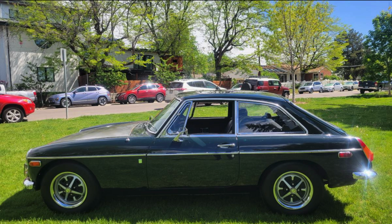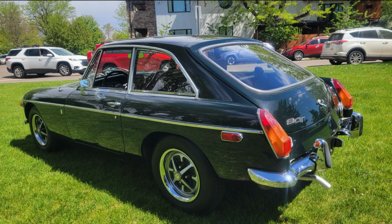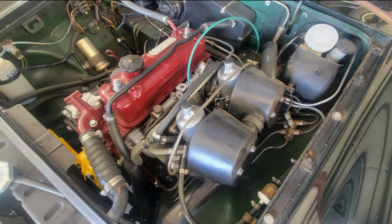I just feel like it looks really good with the type of chrome that they put on there. Again, it looks like we've got SU carburetors, I believe, on this car here, and the side draft, which was very typical of these cars, and another 4-cylinder engine. This car is known for having front disc brakes and rear drums. At least the original car would have. I don't know whether this car has that.